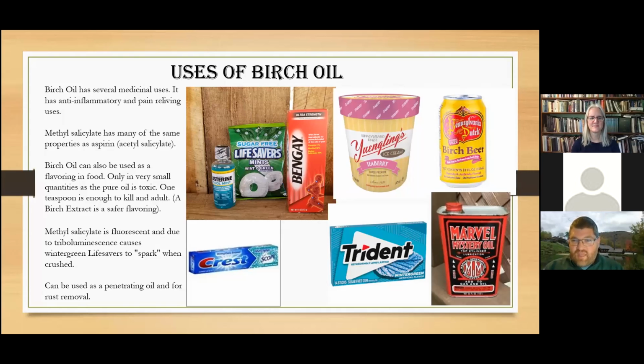And probably the most known medicinal use of birch oil is the anti-inflammatory properties. So you see in the picture Bengay, and again, it's talking about the wintergreen smell that Bengay or Icy Hot has. Methyl salicylate is one of the main active ingredients in that, and that's why it's good for muscle pain relief. Other medical uses are, as you can see, they have Listerine, so it has some disinfectant properties. You find it in your mouthwash, or even just as a flavoring agent, as with toothpaste.